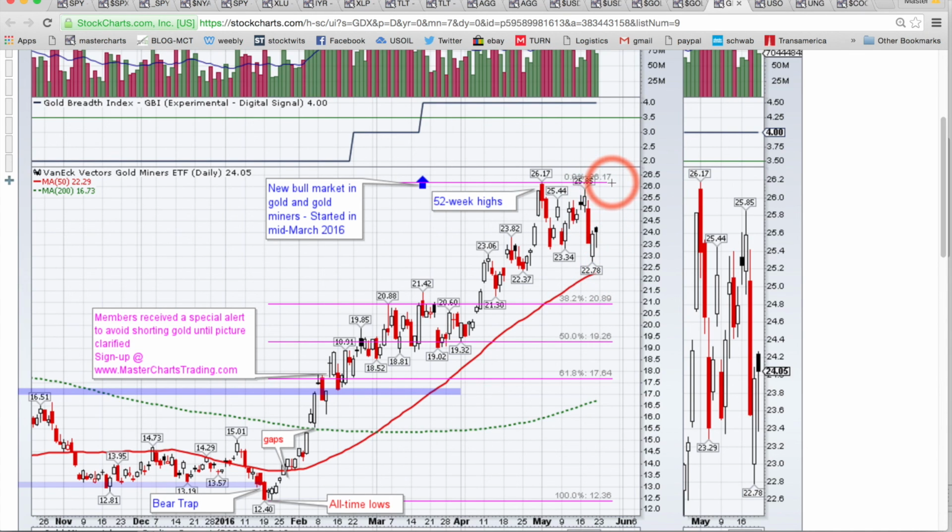And so I put in Fibonacci retracements from this 52-week high to the all-time low here. So a normal shallow retracement would take GDX back down to 20.89, or an even deeper retracement would take it to 19, and then a certain 17. If it comes down here to about 17.60, then this entire breakout may come into question.